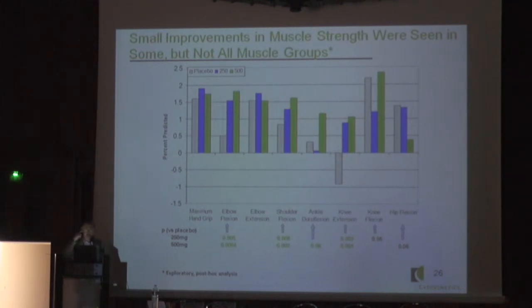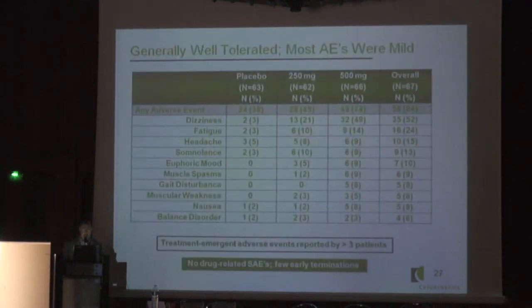We looked at strength of selected appendicular muscles using handheld dynamometry, as is customary in ALS clinical trials, and we saw small increases of up to about 2% predicted for age, gender, and body size for elbow flexion, shoulder flexion, ankle dorsiflexion, and knee extension. But in some instances, for example hip flexion, the data was a little confusing. Hip flexion, which is sort of difficult to measure with this technique technically due to the leverage, we actually saw things go the wrong way. But we did have small and reproducible increases in some muscles that are very, very important to function.